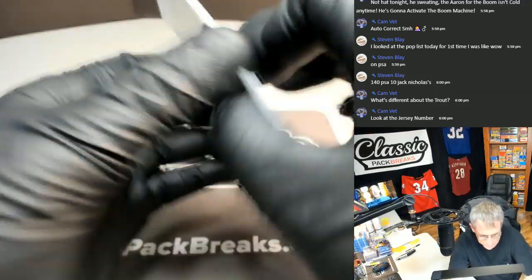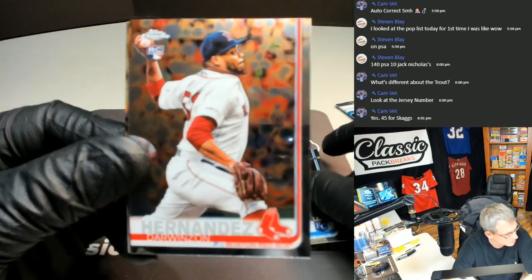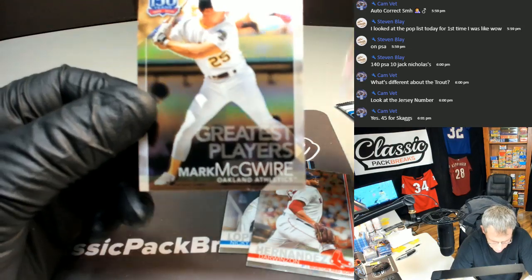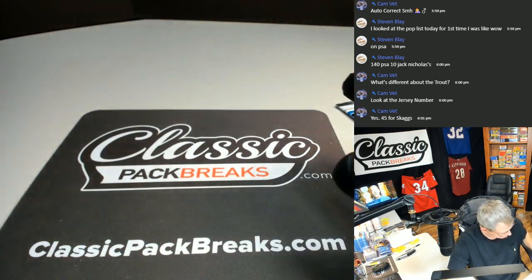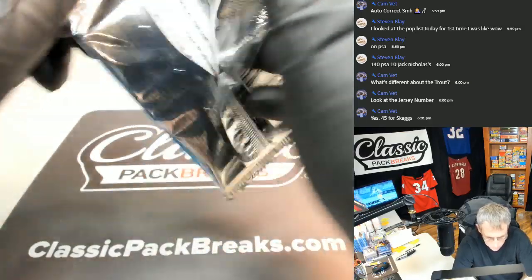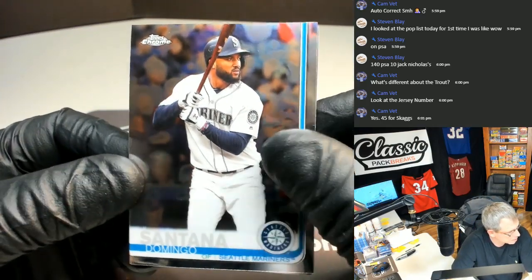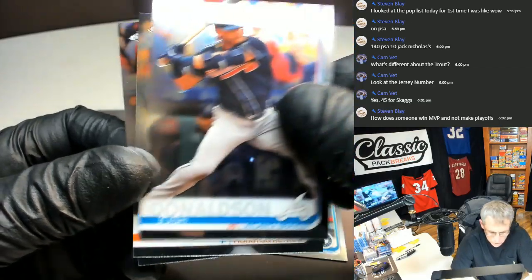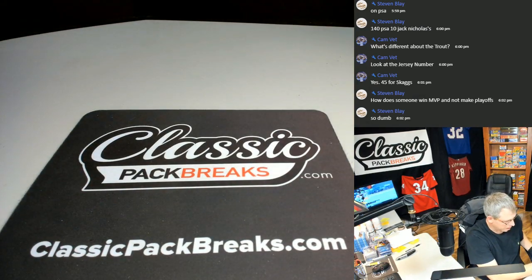All right, here we go, Kev. Oh, yeah, yeah. All-Star game. Hernandez there. Tons of base rookies, Kev. I guess you did get the Vlad here. Good luck, my man. Last pack, box two. Santana. Bringer of Rain. Corbin Martin debut. Nolan Arenado. Yeah, they wouldn't do that in a different sport, I don't think, would they?